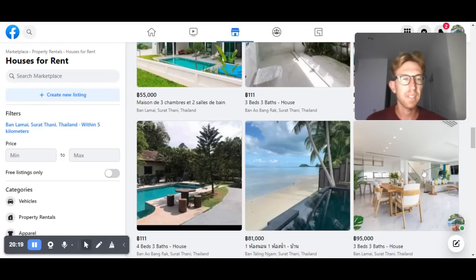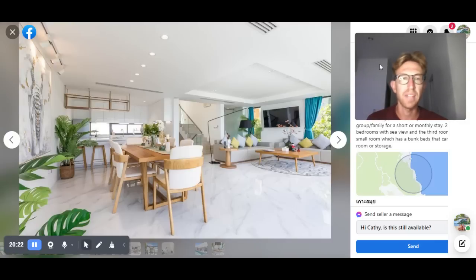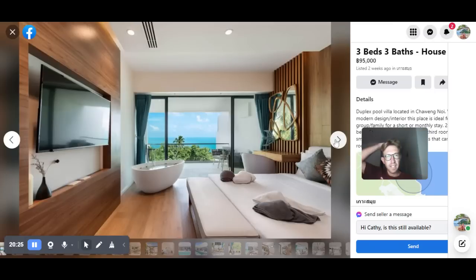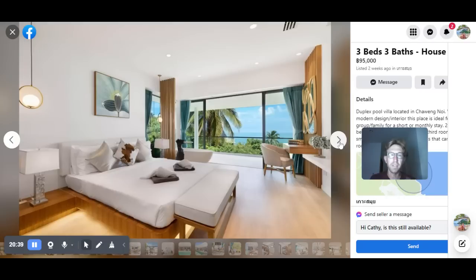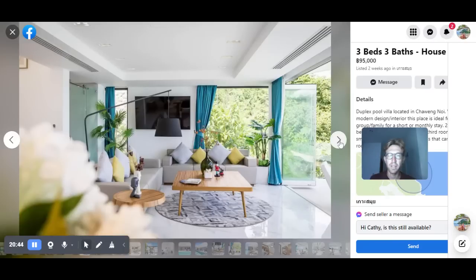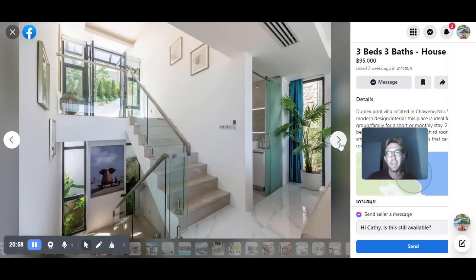And I also want to take a look at this place real quick. This one's 95,000 baht per month, and it is absolutely stunning. I mean, just look at these views. That's a sea view. It's got a really nice bathtub in here, large screen TV. 95,000 baht per month is a pretty good deal for something like this. It's less than $3,000 per month. Compare that back in Austin, Texas, where I lived for 6 or 7 years, and you'd be lucky to find a tiny studio apartment in the city for this price. So it's kind of a no-brainer.